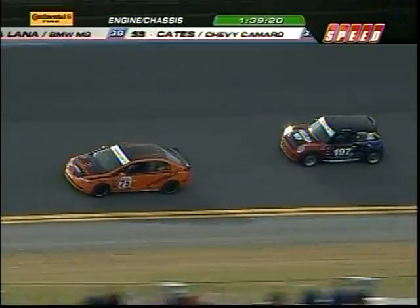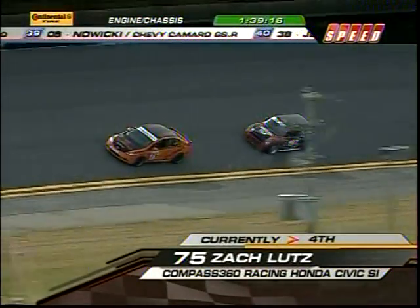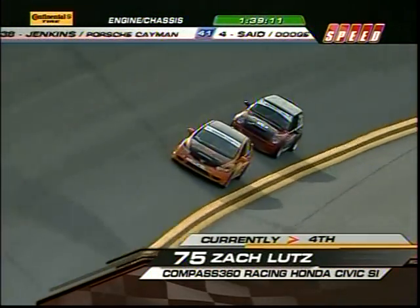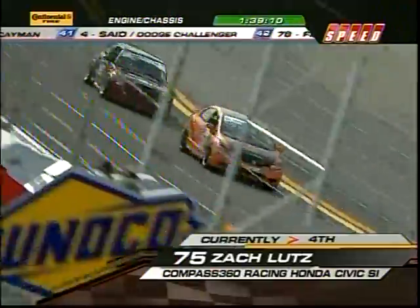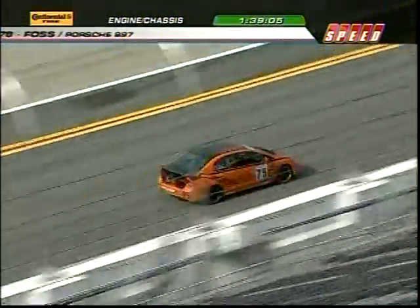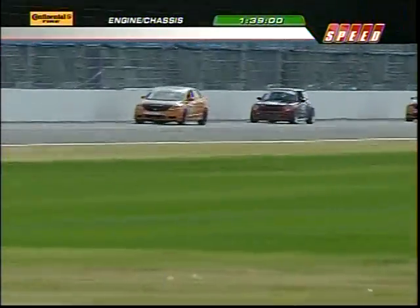Brian? Well, talk about Compass 360, 4 of those very potent Honda Civics for them. And you guys talking about new driver pairings, Ryan Eversley and Zach Lutz in the 75 running well. Now, Lutz, another one of those drivers coming from the Mustang Challenge. And I talked to Carl Thompson, one of the principals at Compass 360, and I said, surprises me that he can drive this front-wheel drive car so well.